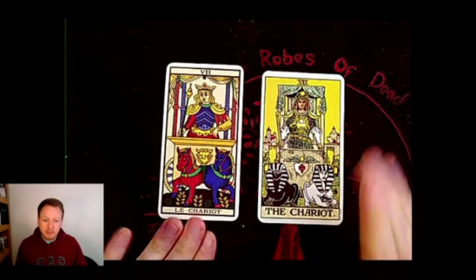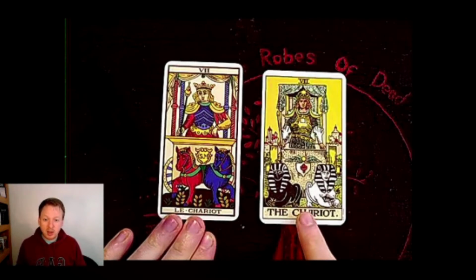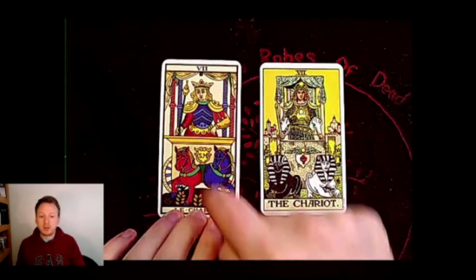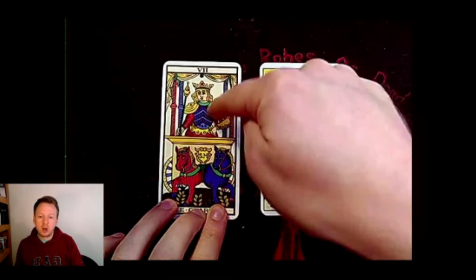So let us look at the name, because this one's quite easy. The Chariot doesn't change. It's the Chariot here and the Chariot here. Chariot is obviously referring to the vehicle, not the charioteer.